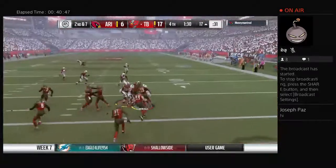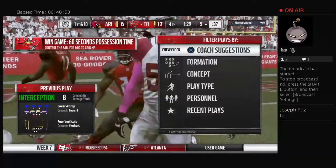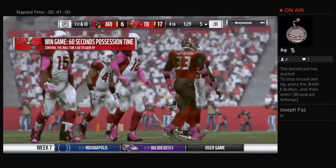And this is intercepted, and that should do it. A great read, and it's picked off. And a big turnover there as his guys will get the football back. And Tampa Bay trots out there now. And the last time that they were on the field, a little demoralizing.